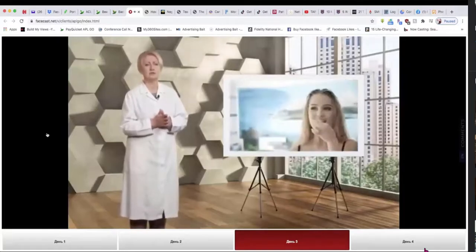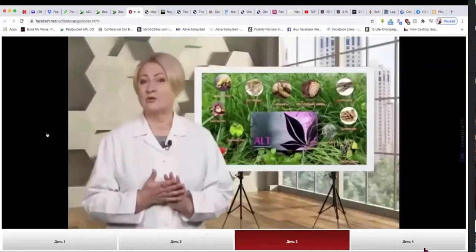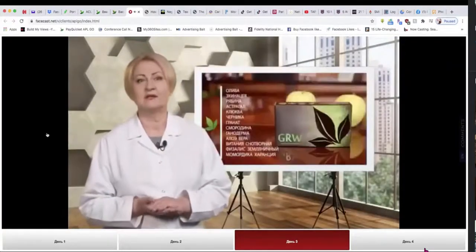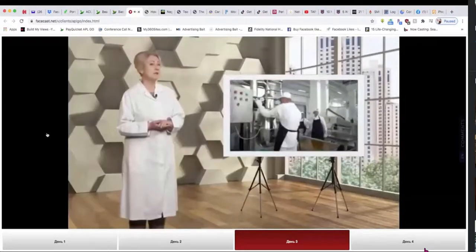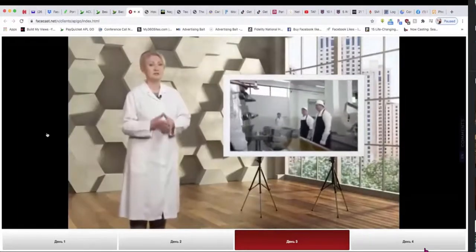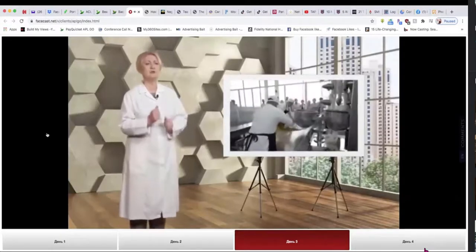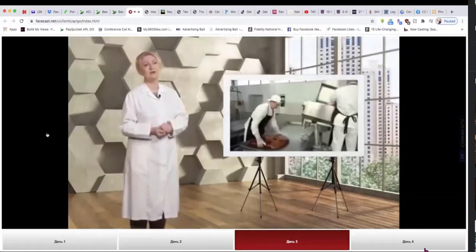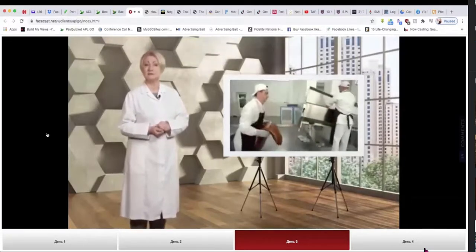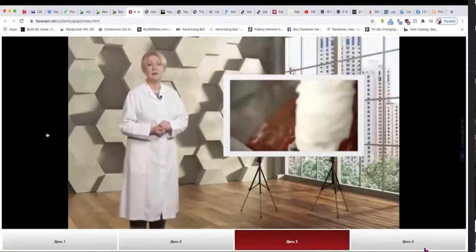We would need to dry lots of paprika. We would need to blend that paprika. ALT and GRW become so colorful, like currant or red grapes, thanks to the skin that we've dried, again, according to the appropriate procedures. Then the mass is mixed down and pressed with the caramel, removing the bubbles of air. This process has to be quick so that the mass does not turn into a glassy substance.